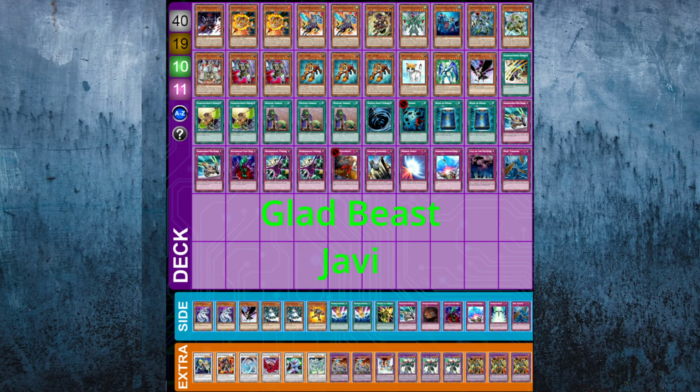And then he's on Grand Mole and then the Cyber End Dragon. So he mentioned in the video that he would probably get rid of both of those cards, but overall he was pretty happy with the deck list.